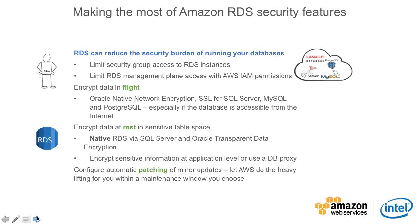So you can do the same: tick a box, stand up an encrypted cluster, migrate your data into it, and KMS will manage the keys.